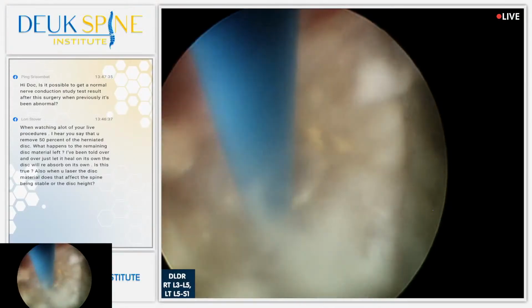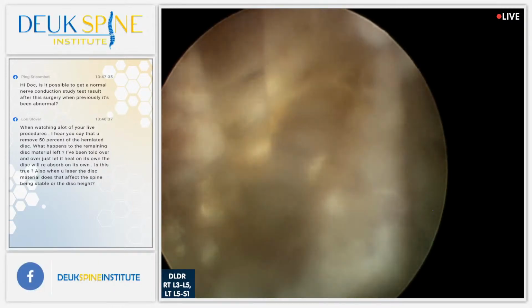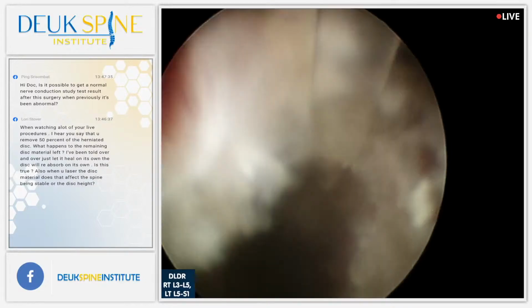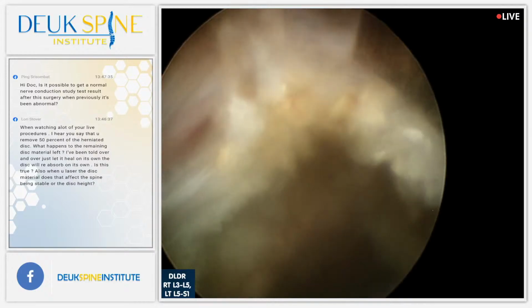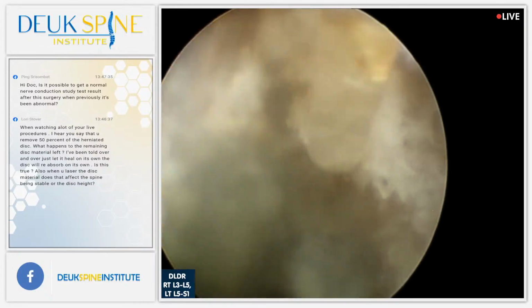Okay, you see how the Deuk laser disc repair surgery that we're doing actually helps get rid of back pain by eliminating the source of inflammation. Remember, folks, it's inflammation that causes pain. Get rid of the source of inflammation, you get rid of the inflammation.